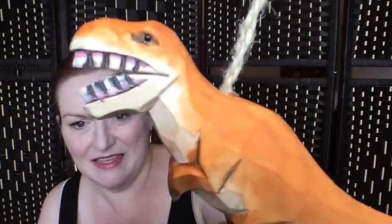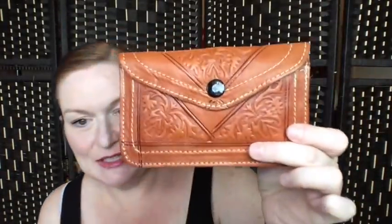Like, I'm not even into dinosaurs and I love this little guy. Look at his teeth. He's like, come on, it's harmless. They're pink. How dangerous could they be? And his little hands are like that little kitty going meow, meow, meow, right? No. He's a T-Rex. He'll eat you.